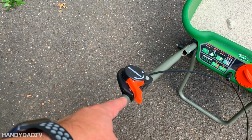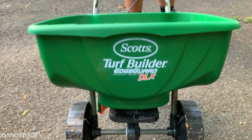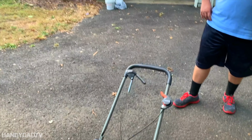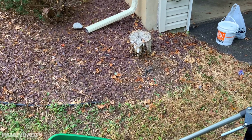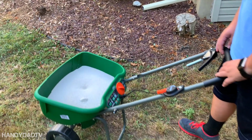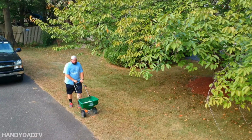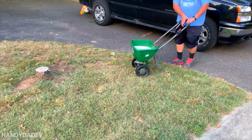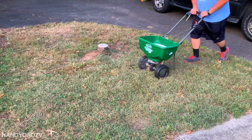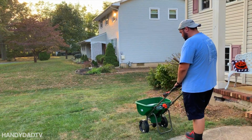This is an edge guard feature. So go ahead, turn that on. Okay, that is on the right side. So you would use that to keep it out of your gardens and not waste it on sidewalks and in the street and things like that. That's when you'll use the edge guard. So you can go in this direction and make one full pass and wind up back here. Now you can turn the edge guard off and just do right down the middle of this stripe. All right, I would say training is complete. Just go make stripes.